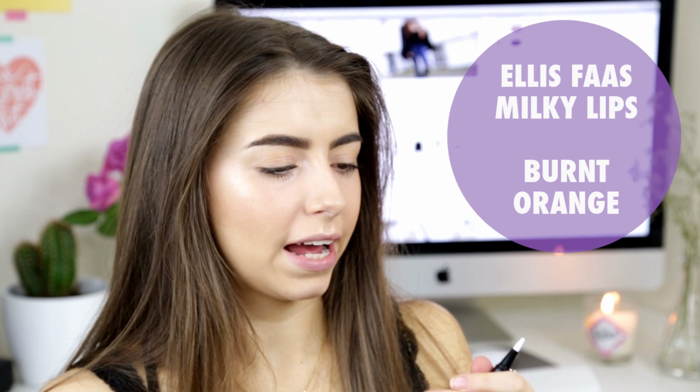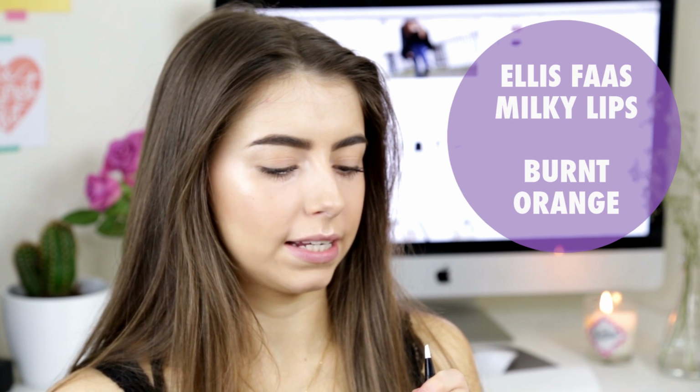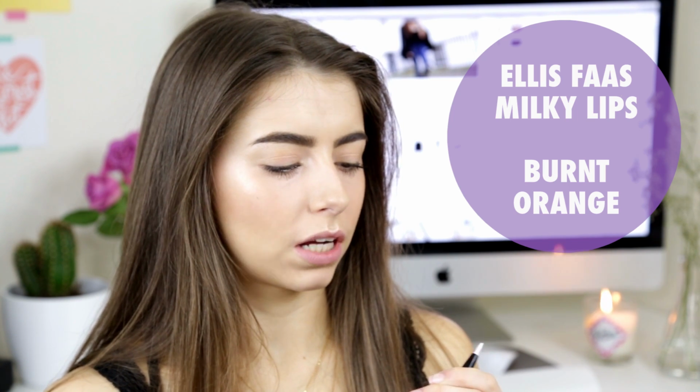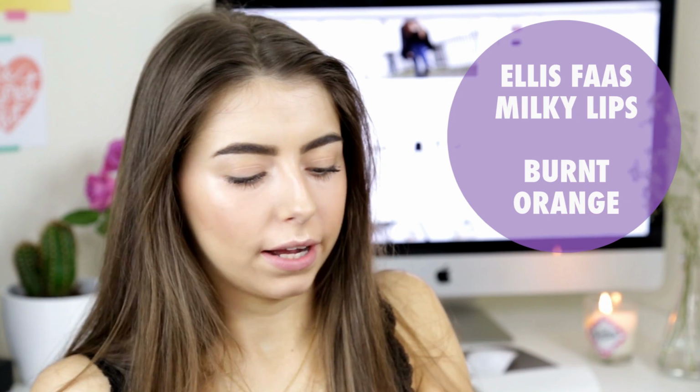And a new addition for me is the Ellis Fass, I think that's how you say it. It's a lip pencil cream thingy that I need to get up. I've only used it a few times and it seems to take a while to come up. But as you might be able to see, it looks like really orange fake tan, but I kind of like the look of that.